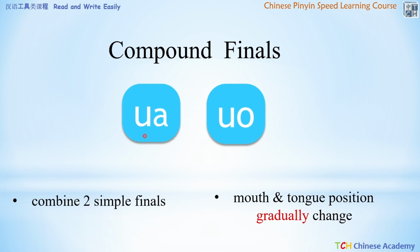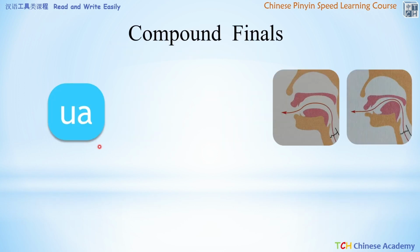So we can say both wa and wo are initiated with the u final and end either with a or o. When pronouncing these two sounds, the ending final a and o are pronounced longer and louder than the initial final u. Well, let's try the first one.